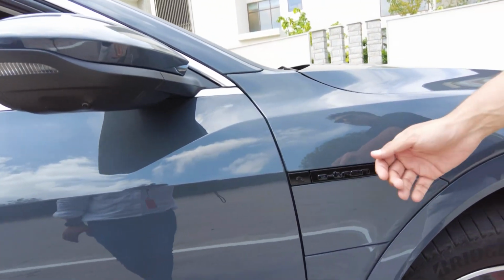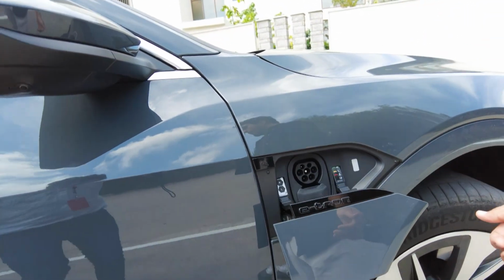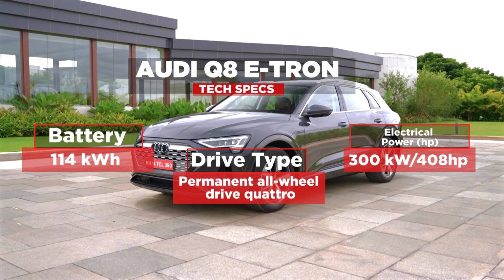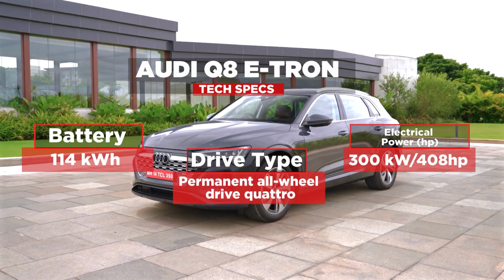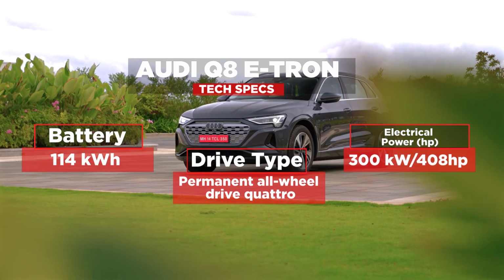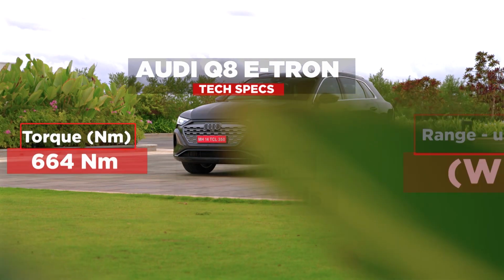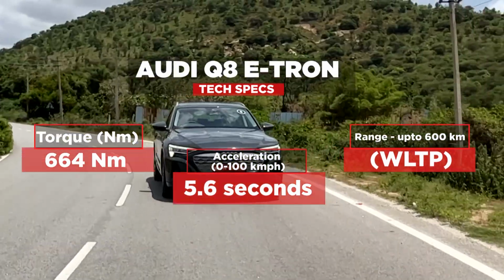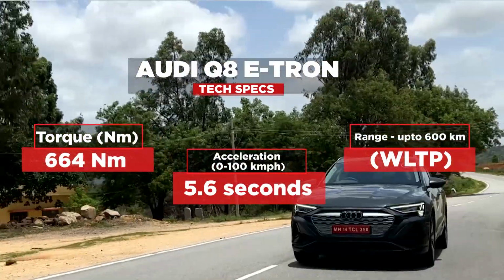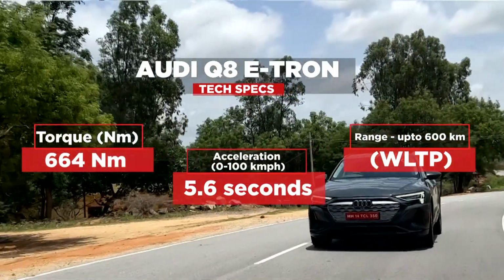And I'll tell you a little bit more about charging tech right over here. Now, if you want to juice up this particular e-tron, it's possible now in 30 minutes because they have improved their batteries by a fair bit. The Sportback has nearly 600 kilometers of range, and so does the SUV. The range improvement is nearly 32% this time around, almost 100 kilometers more.